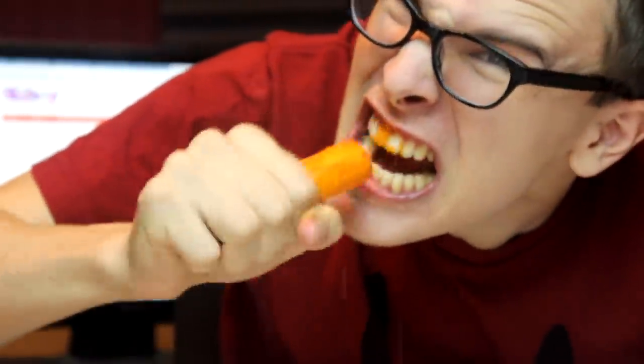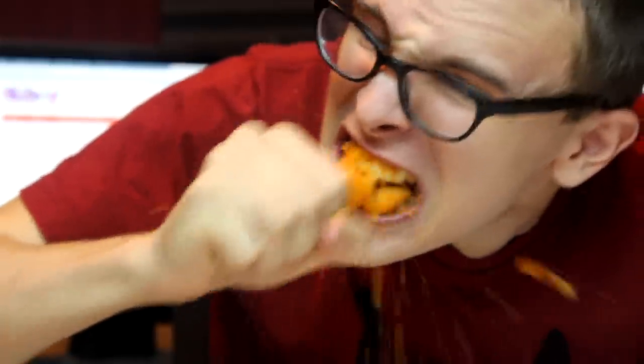Alright guys, here we go. This is pollock and cod roe. That's fish eggs, I'm pretty sure. Here we go. That certainly is fish eggs.